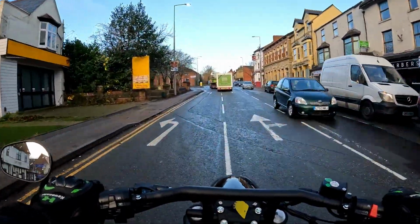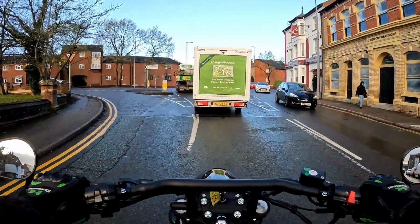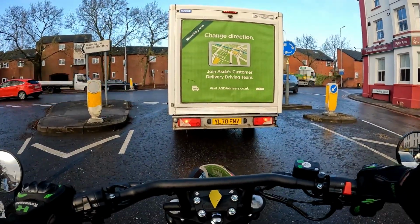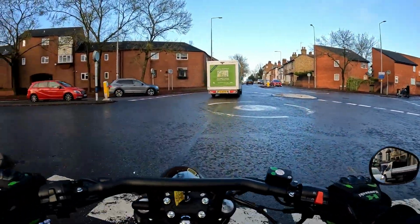But we shall go and crack up some mileage, and now I've got my heated grip working because I had a break in the wire. I've now got 2 heated grips rather than the one. Plenty of test mileage on the bike. We are going to head back to the garage.